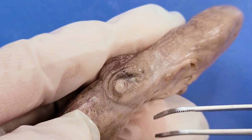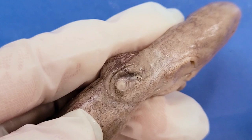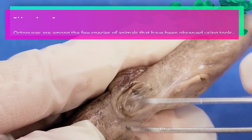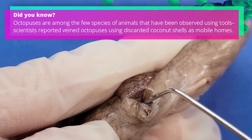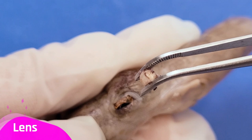Octopus eyes are actually very similar to ours in terms of anatomy and abilities. Both octopuses and humans have eyes called camera type eyes. And camera type eyes have a lens inside them, which I'll try to take out. So here's the lens of the octopus.